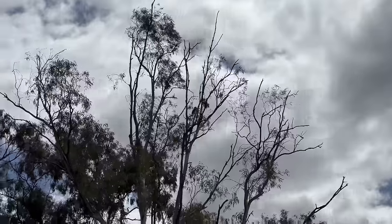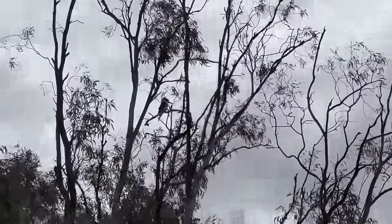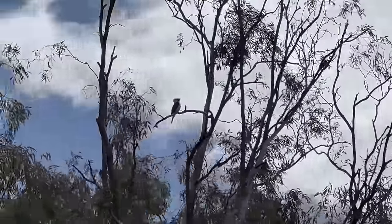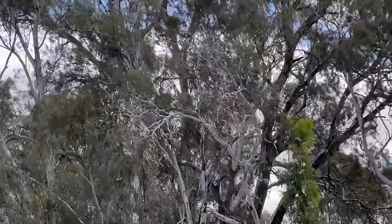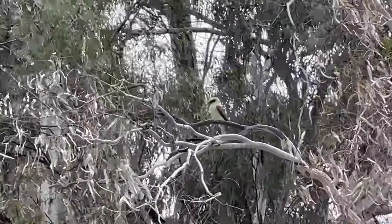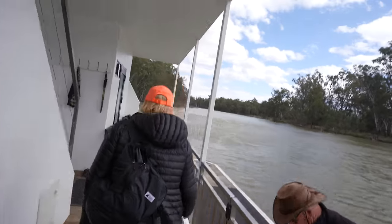Oh, there he is. He has great, not a mohawk, but great hair. Blue-wing kookaburra. I'm learning it's not just one type of bird, there's specifics. That's a good one. They're not big. Well, wait a minute. We're back on the houseboat. What happened to the cliffs? We've moved. That's the beauty of the houseboat.